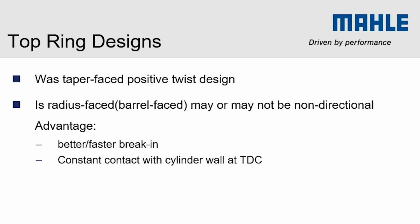The barrel-faced, radius-faced rings break in faster. They have constant contact with the cylinder wall, even at top dead center when the piston rocks slightly from one side to the other. A taper-faced ring would lose contact for an instant. But a barrel-faced ring just changes the position of the contact, doesn't lose it. So at the critical spot where an engine needs to make power, a barrel-faced ring does a better job of maintaining that contact with the cylinder. So, numerous advantages.